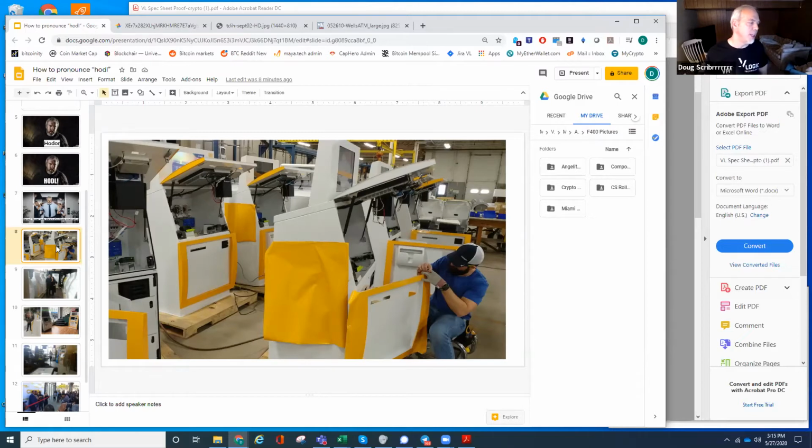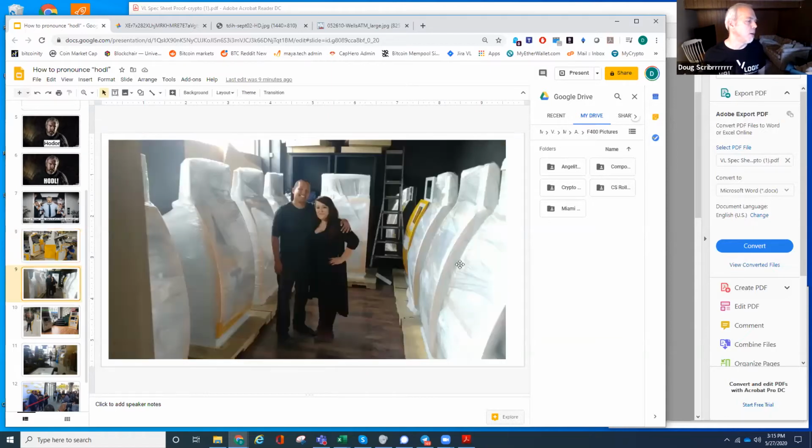This is to help people, employers in particular, not have to go to the bank as often. That's where the pain points are. Here's one of our first deployers, Crypto Space, Ernesto and Stacy. They've got 10 of these machines because they have a really great connection with Simon Malls.